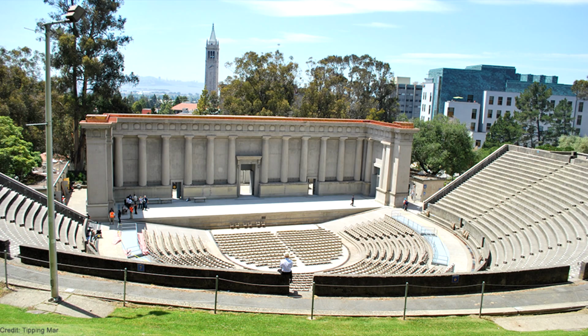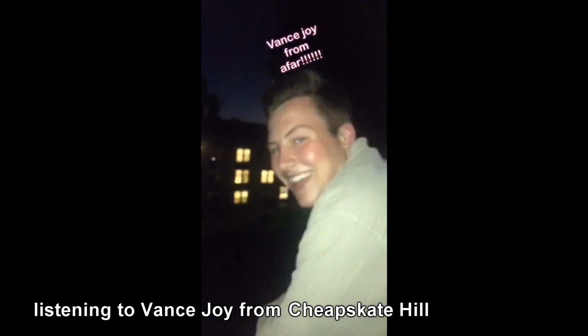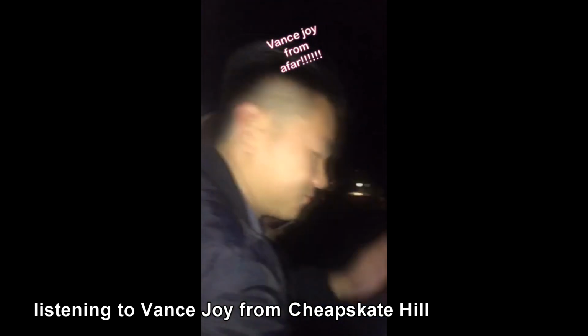With the Greek Theater also, if you didn't want to pay for tickets, behind the theater there's a hill where a lot of people call it Cheapskate Hill because you're not paying for tickets, but you can go there and hear the concert as well. Can't really see much, but you can hear it.